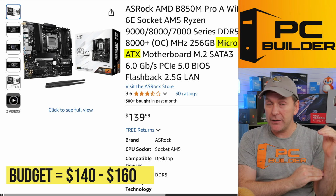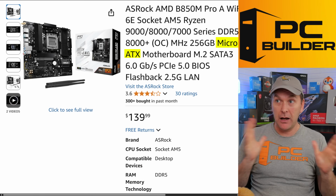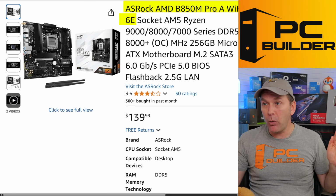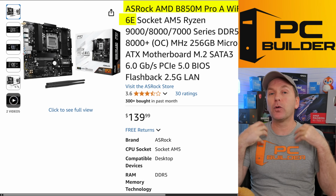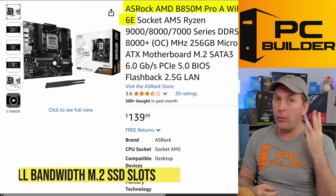We're going to start off with micro ATX. We will go over some ATX sized motherboards. Some of them actually have slightly better features on the pricing right now, so check those out before you just go ahead and buy something. Let's start off with the board that I number 1 recommend, the ASRock B850M Pro-A Wi-Fi 6E. The reason I like this board, if you are a more storage-focused user, is it has 3 full bandwidth M.2s.